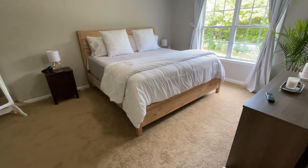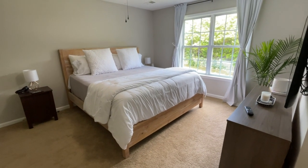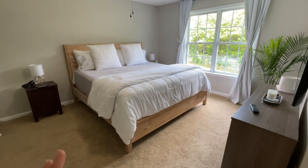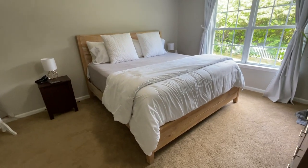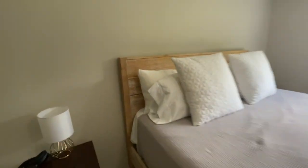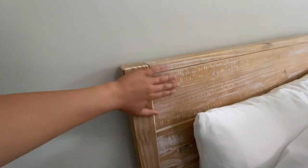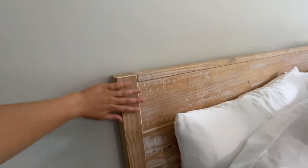Anyway, it's going to be more fitting and similar to the rest of the house. I feel like I like a boho-ish theme, like a modern boho maybe. So that's why I really love this natural wood. This is all real wood, and the price wasn't that bad for real wood.